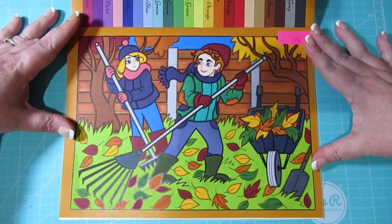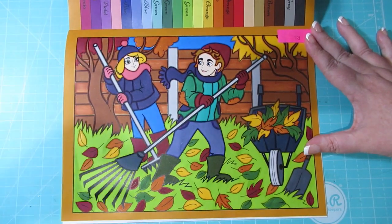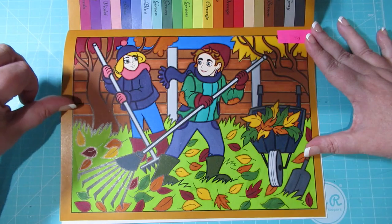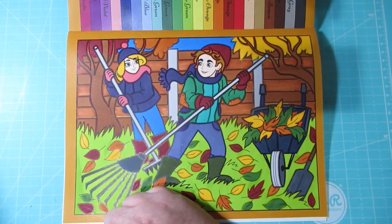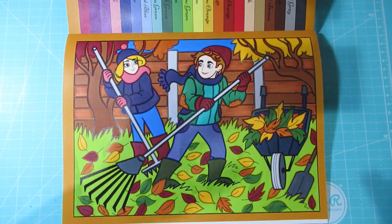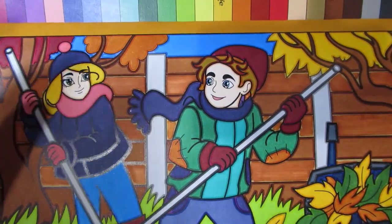So raking up all the leaves, and I noticed, I don't know if anybody else, I must be starting to run out on a couple of the browns, because I do use quite a bit of brown, surprising. And when they're starting to dry out, they really go streaky. Does that happen to anybody else, or is that just me? I'll try and show you.